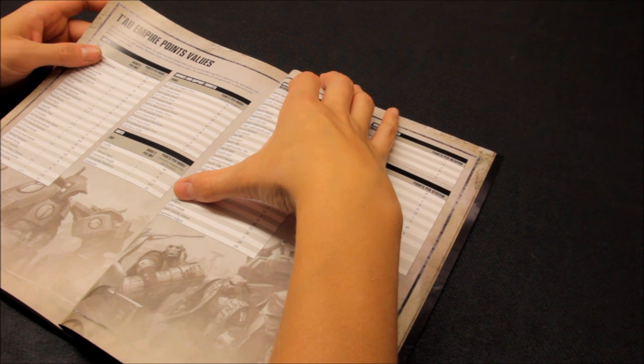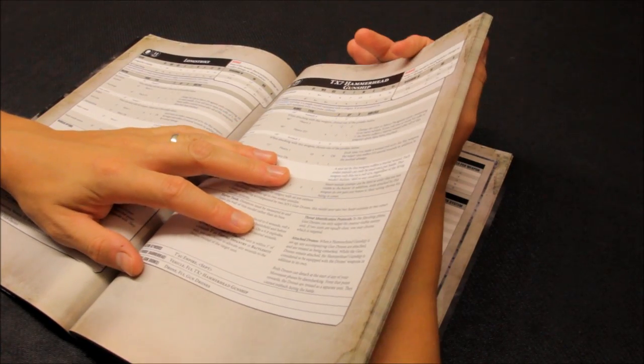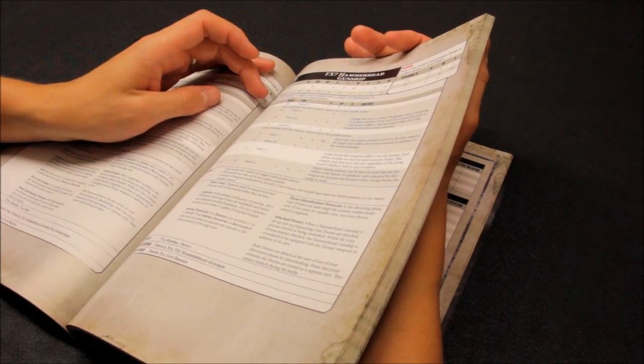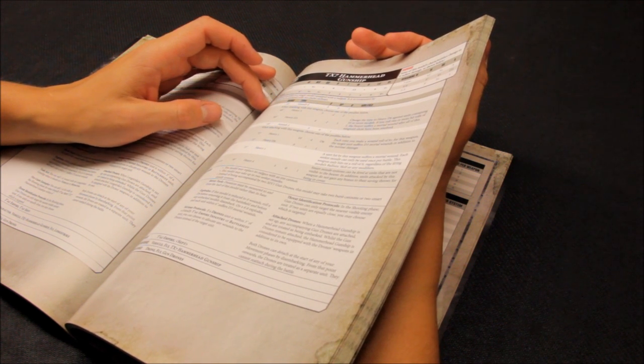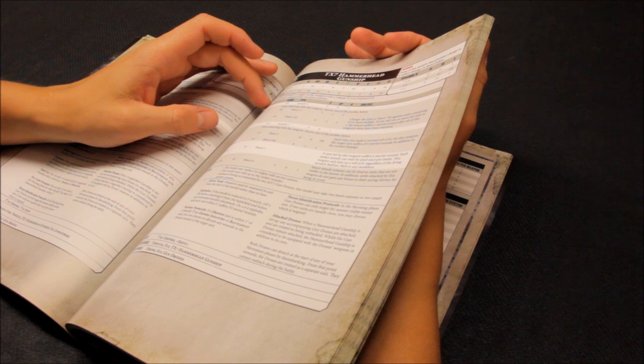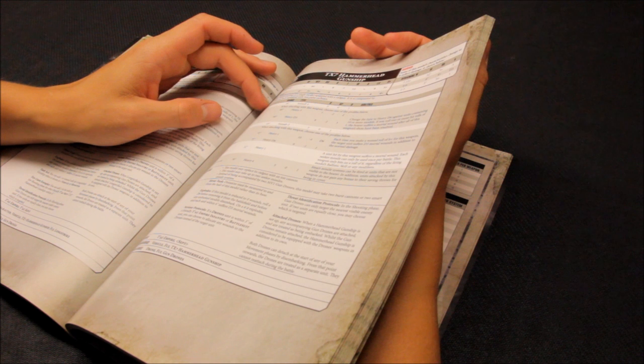Okay, so that gives 150 odd points here. It's over actually, 155 odd points. The gun drones, 55, 65, 170 odd points just there. Okay. So is this gun any good? Is the big question.